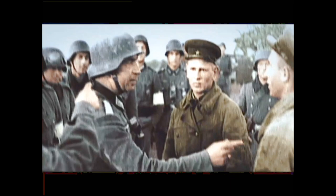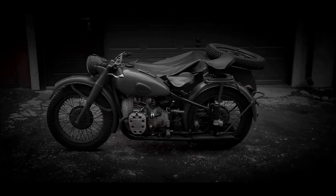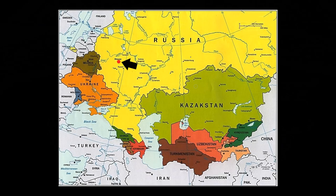Early in 1941, the first Russian-made M72 motorcycles were shown to Joseph Stalin, who immediately approved production of the motorcycles. The factory in Moscow produced 1,753 motorcycles prior to the relocation of the factory in 1941 after Germany invaded Russia. The Soviets were worried that the Moscow factory was within range of the German bombers, so it was decided to move the motorcycle plant further east, out of the bombers' range and into the Ural mountain region. The chosen site was the town of Irbit.